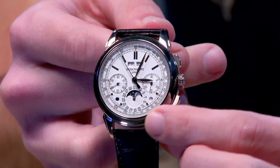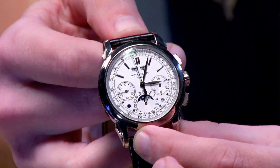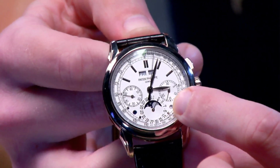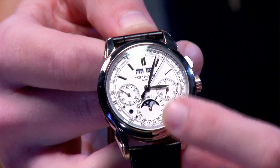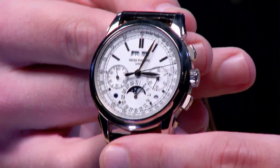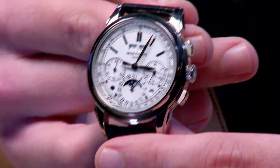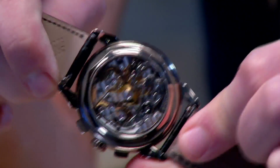The chin has been toned down a little bit, but we still have the tachymeter scale. We have lovely blackened white gold indices and white gold hands. And you can see the watch with its jumping minutes, a wonderful refinement of the traditional Patek Philippe Perpetual calendar chronograph dating back to the original 1518 back in 1941. This is the legacy behind this 41mm white gold manual wind Perpetual calendar chronograph.